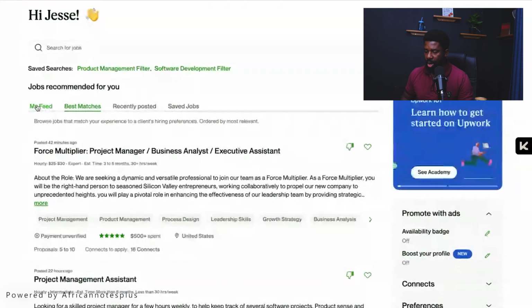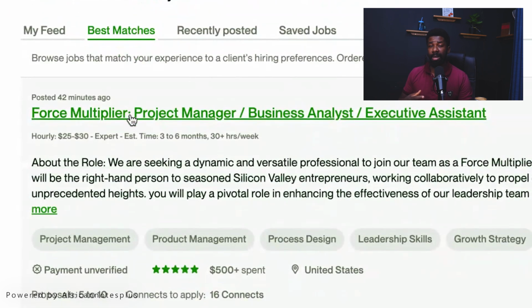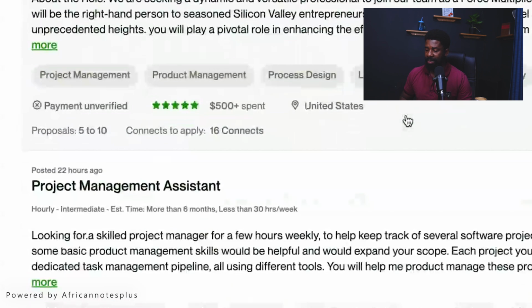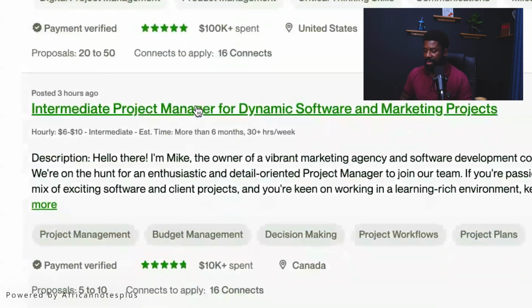So when I go to best matches, now you see jobs that are focused on project management start coming up. For instance, this is force multiplier, project manager, business analyst, executive assistant. So this is one job that looks really good. And then you can see project management assistants. This is also another fine job, and intermediate project manager for that.